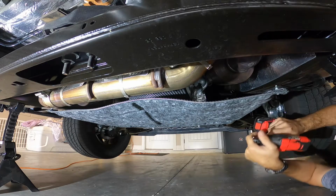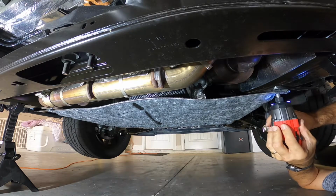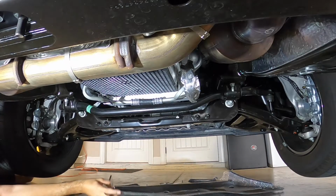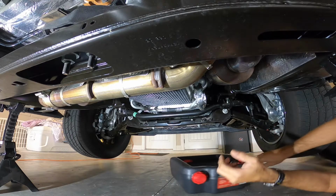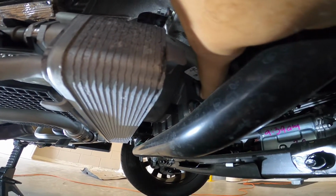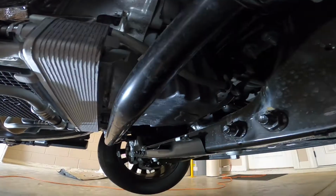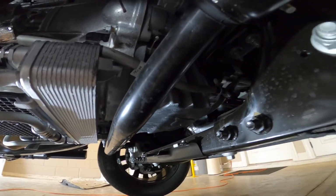So just like the F-150, you have this cover that you take out with 8mm bolts, just like that. And now you have access to your oil pan. This is the drain plug over here. So just like the F-150, I can't remember, I think this is going to be a 14 or a 15mm. So let me go get that, and it shoots to the side, very impractical, but you know, Ford engineers.